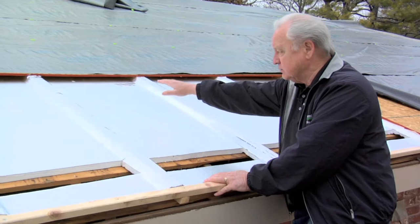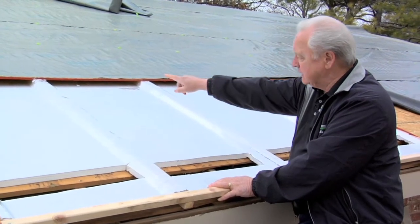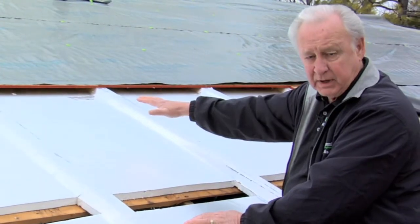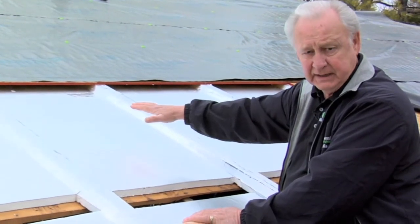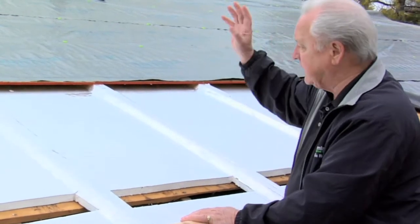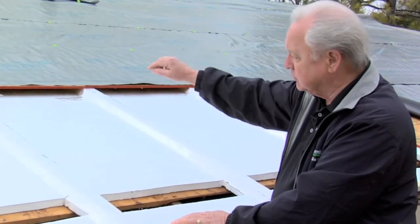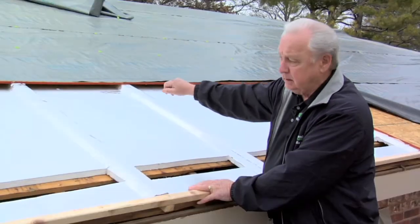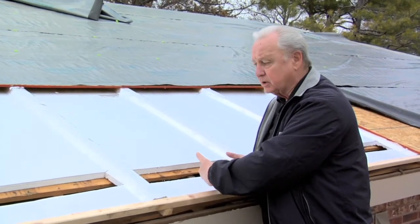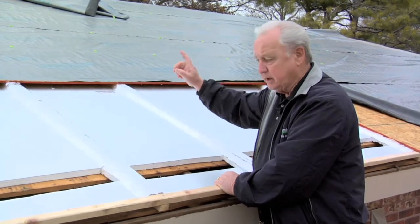What we've created here with the decking on top of the ThermaDeck is a 1-inch airspace. The next step is we're going to be putting a composition roof on top of that. And what's going to actually happen? The sun's going to come out, it's going to heat up the composition roof. The composition roof is in turn going to heat up the decking. The decking is going to heat up the air adjacent to it, and it's going to cause that air to rise going up toward the vented ridge.